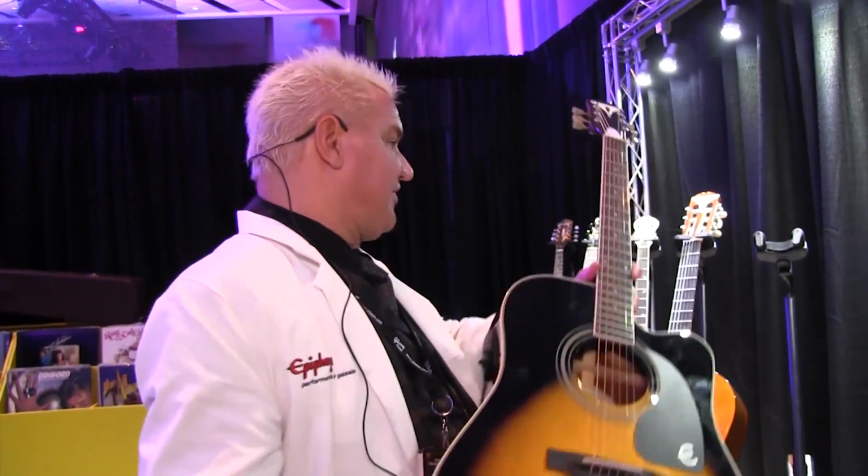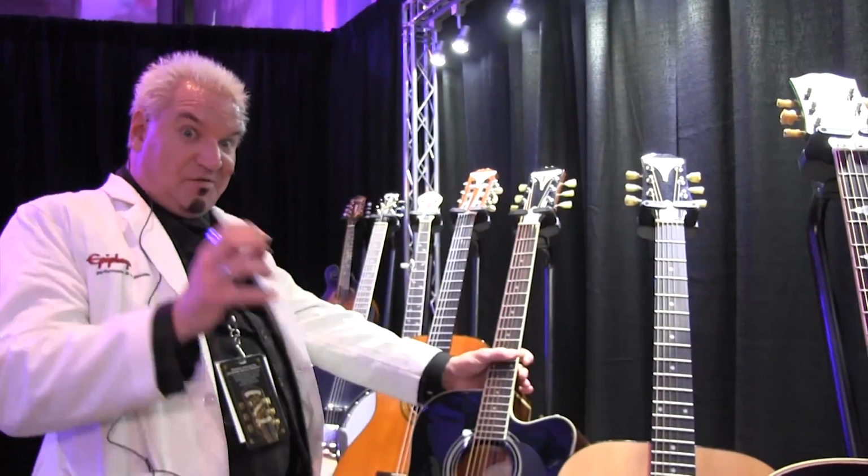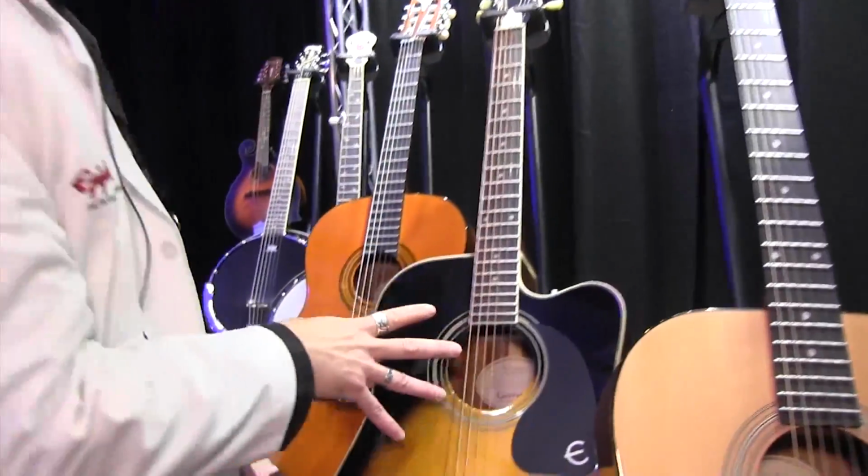and they're easier to play. Jumbo frets, did I mention that? I did mention that. Anyway, so we've got 3 models. We've got a steel string. There's a steel string solid top and the solid top cutaway electric.